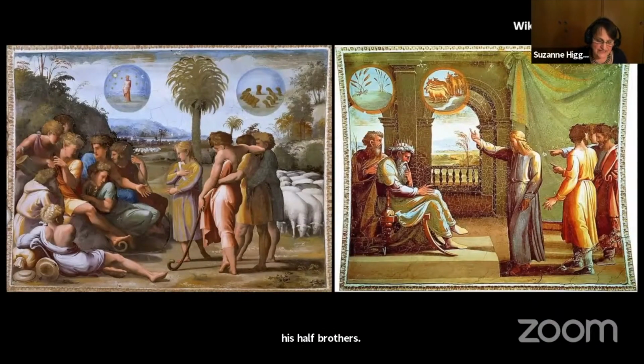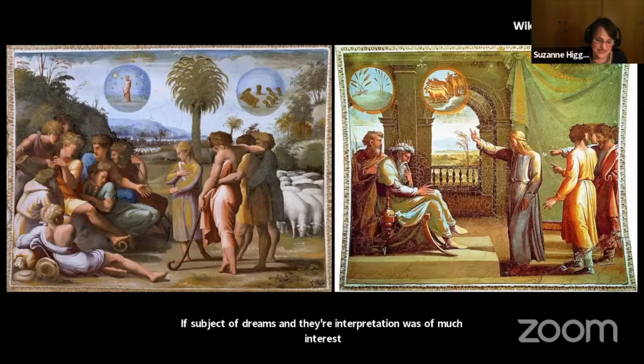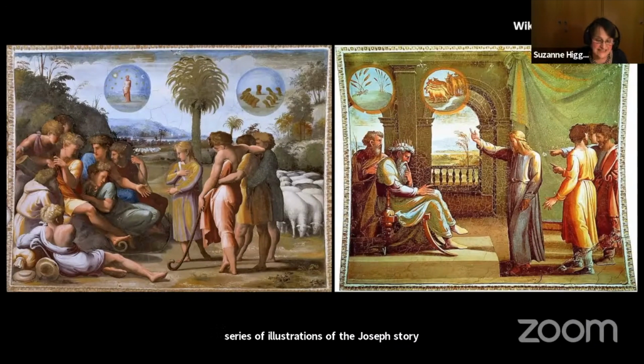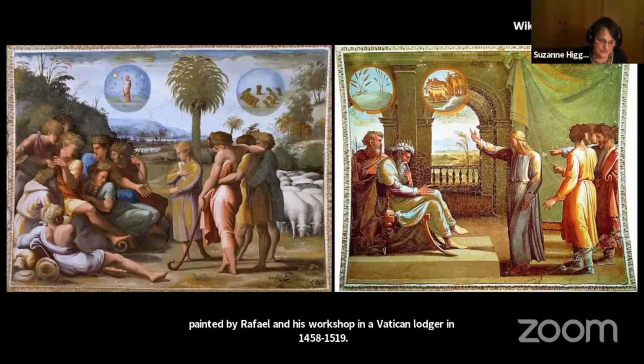The subject of dreams and their interpretation was of much interest during the Renaissance, as exemplified early in the 16th century in the series of illustrations of the Joseph story painted by Raphael in his workshop in a Vatican loggia in 1518 to 19. In these scenes from the loggia frescoes, the dreams are represented in bubbles.